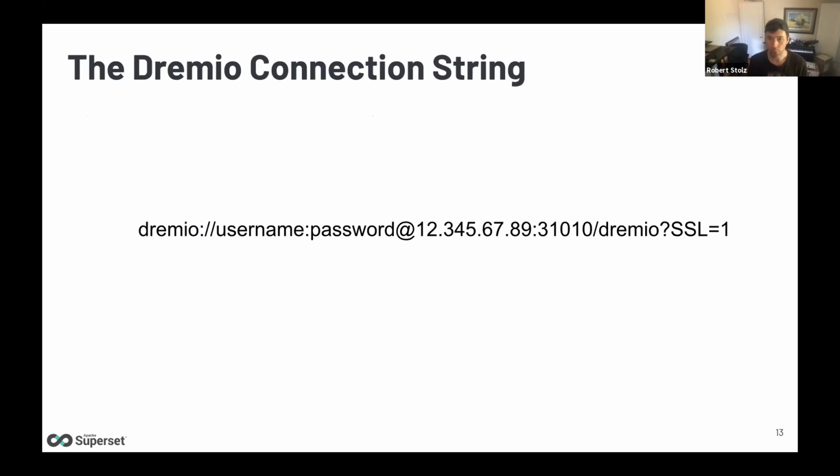You've got your username, password, the IP address that you're running Dremio at, that port number, and then /dremio?SSL=1. So we'll let this be a reference for those who are looking to connect Superset to Dremio. This is what it looks like.